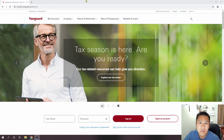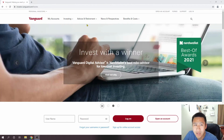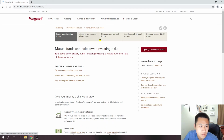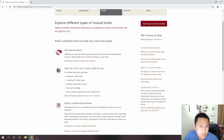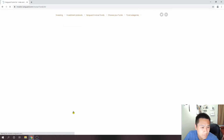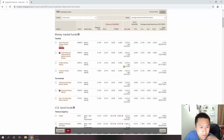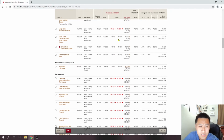And so I'm going to show you the basics of how you can look at comparing the investment options that you have with Vanguard. So what you can do is go to the investing tab right here and go to Vanguard mutual funds. And let's do choose your mutual funds. And once you're here, you can scroll down and let's look at browse Vanguard's complete fund lineup. So we'll now see all of the various mutual funds and index funds that you can potentially invest in.